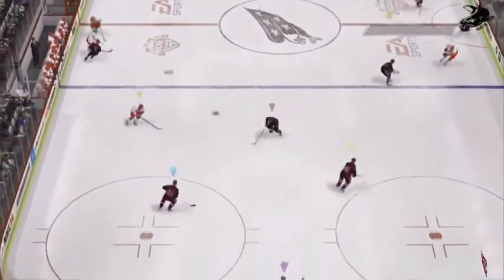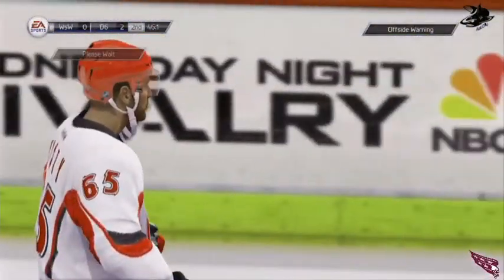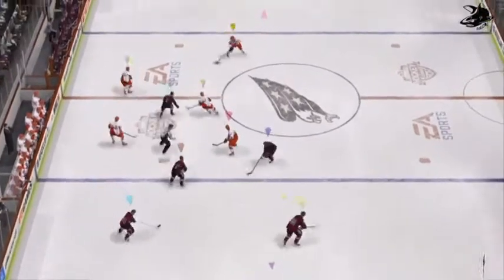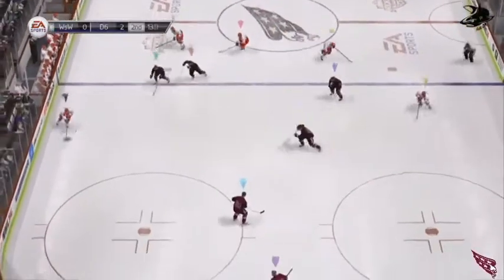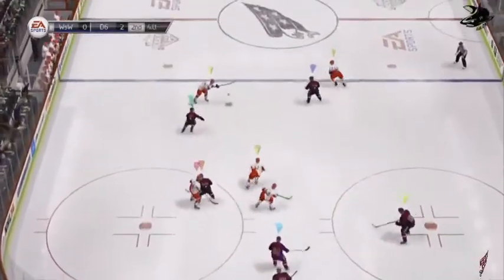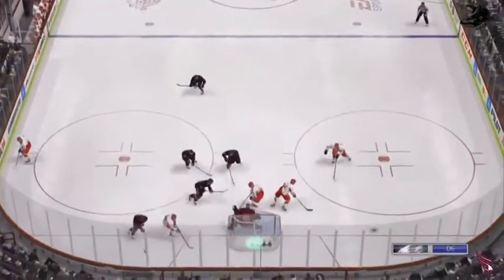Second period closing in on the buzzer. And with that whistle, an offside faceoff coming up. There's a neutral zone faceoff win. He'll lug that puck from the point. Tough angle on that shot. Tough to score on that one. Good play in the offensive end to keep this one alive.